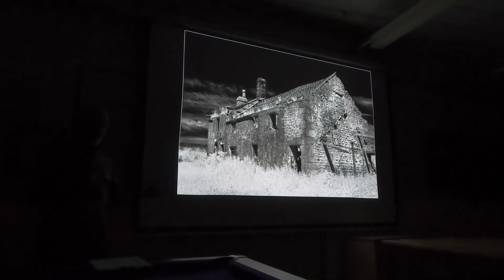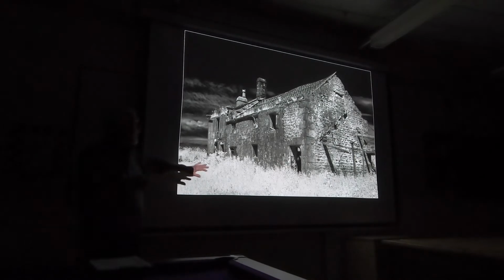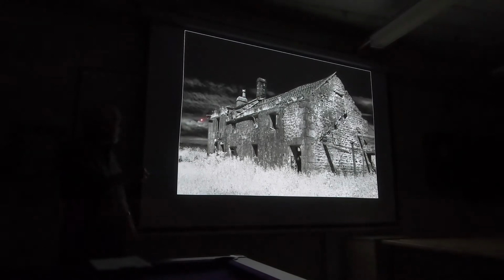It's an infrared type effect. Don't know whether it's infrared completely. You have got good detail in the house. You've got details on the rafters or what's left of them. The fact you've got all this foliage growing out the top. You've got this rather bright foliage down the bottom, which does pull the eye down a little bit, and the dark sky probably has a little bit too much contrast in there.